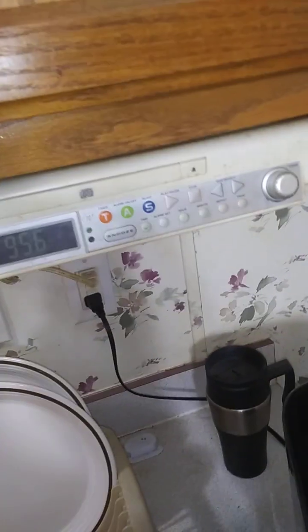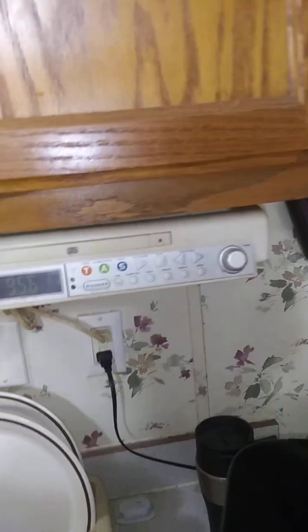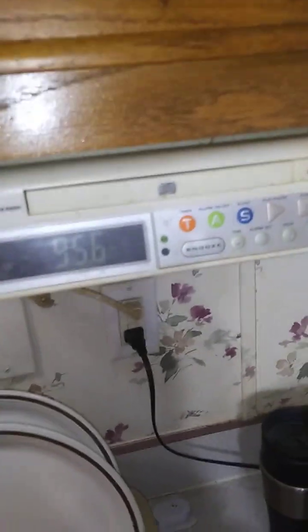95.5 or 6 in this junk under-counter radio. Hey, they're actually playing music now. Hear that? I'm a genie bottle. Oh yeah, I'm a genie bottle.